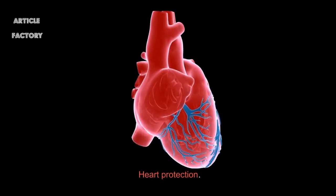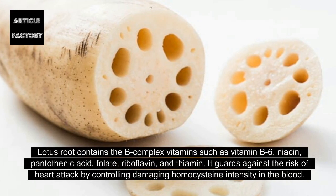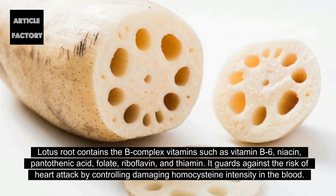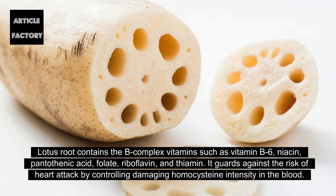Heart protection. Lotus root contains the B-complex vitamins such as vitamin B6, niacin, pantothenic acid, folate, riboflavin, and thiamine. It guards against the risk of heart attack by controlling damaging homocysteine intensity in the blood.